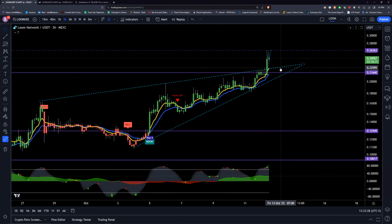And if it came down and then it got back above it with a candle, then you probably wouldn't want to mess with it. But I would say if a candle gets back below this, a full candle, it's probably coming down further, at least to this line.